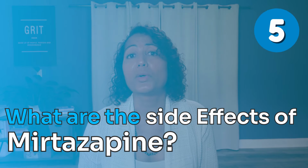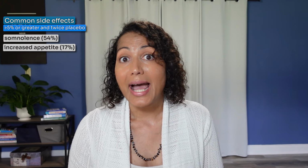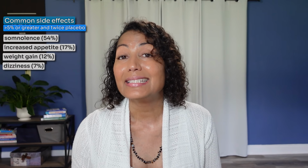And so number 5, what are those side effects of mirtazapine or Remeron? Well, there's the black box warning for suicidal ideation, and this can occur in those 24 and younger. So if you start having emerging suicidal ideation or thoughts, this is an emergency. Contact your doctor and go to the emergency room. And so common side effects of mirtazapine or Remeron that are seen in greater than 5% and more than twice that of placebo are the following: somnolence or sedation, increased appetite, weight gain, and dizziness.